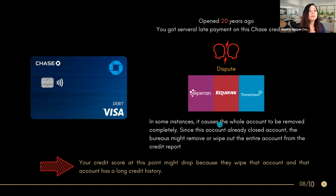Now you might say, well, but it also removed the late payments. That's right. But if the late payment or the collection happened 6 years ago or 5 years ago, it's been a while already. It doesn't affect your score as much as a late payment or a collection that happened recently.